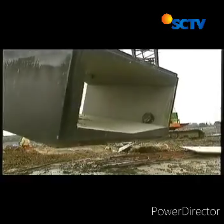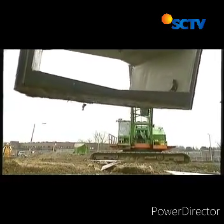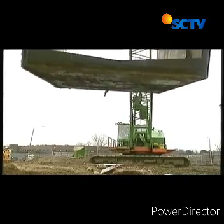Underground systems like drains, gas mains and electricity cables have to be moved because the foundations for the new road here will need to be deep.